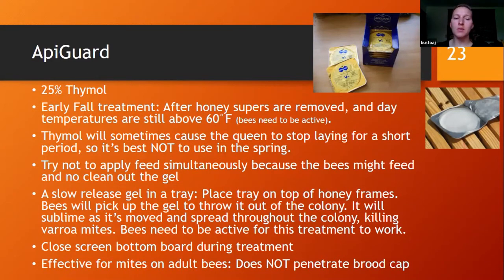And then also, you're not supposed to feed while this treatment is on your hives. And that's why it's another good early fall treatment if you would need one, because you might not be feeding quite yet in the early fall. Because in order for this treatment to work, the bees have to remove the gel from the tray and carry it through the hive.